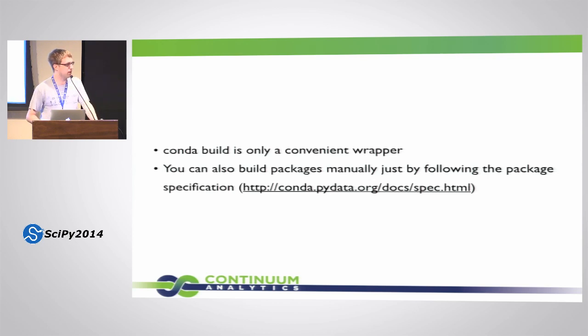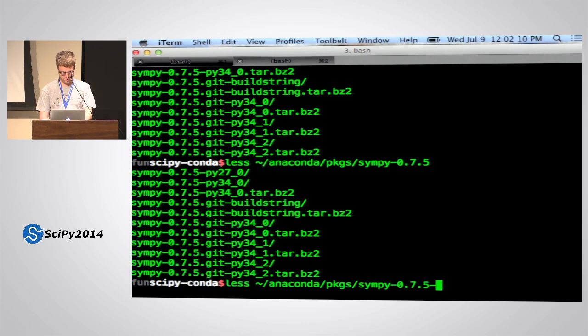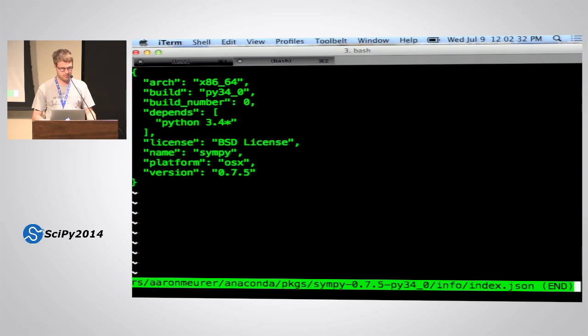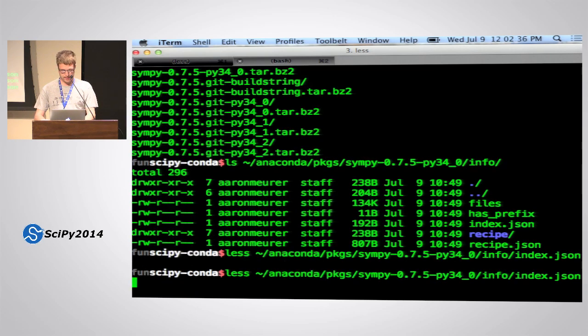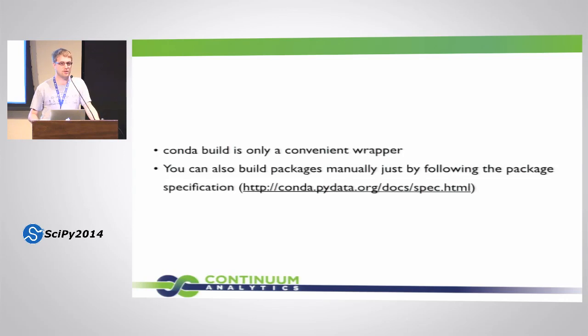And then the important thing here is that Conda build is just a very, very convenient wrapper. If you want, you can make a Conda package manually just by following this spec document. So for example, for SciPy, here's the info metadata directory. You need to make sure that you have this index.json, which is the most important thing that has the metadata that is required. And then there's this list of files that are installed. But it's all laid out in this spec document. Later this week, hopefully, I'll be helping the HashDist guys so that they can make their HashDist packages installable with Conda.